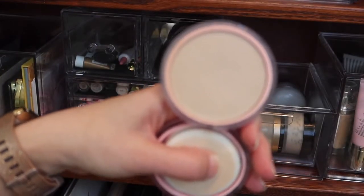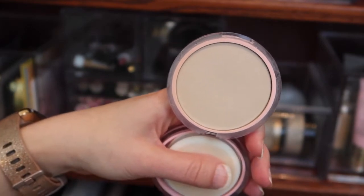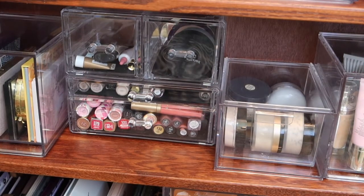I talked about last week how I really enjoy pressed powders right now as opposed to loose powders. So we'll pull this in honor of Jasmine. Honestly, a lot of my collection is because of her. Like I said, what else? I'm on the spot. I can't think about it.